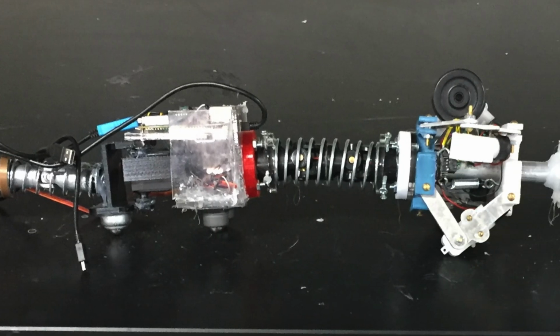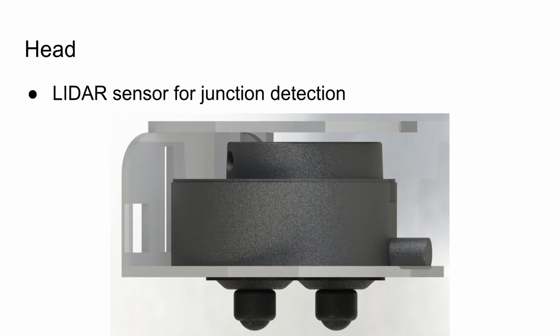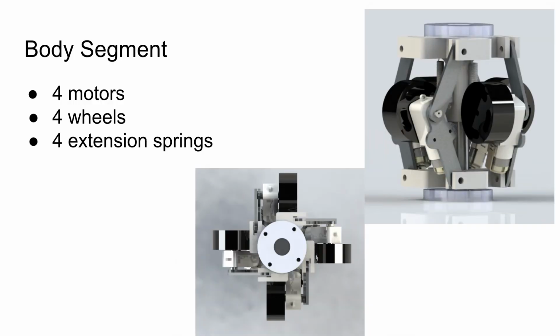Our robot is mainly composed of 3 parts: the head, the neck, and 2 body segments. The head part has a LiDAR sensor on it to collect the data of angle and distance from the pipe wall to the LiDAR sensor. And this information is sent to a BeagleBone, which is like a microprocessor on the neck. The neck also has 2 servos and a W joint, which add more flexibility to the neck when it turns. We also have 2 body segments that propel the robot to move forward. Each has 4 motors, 4 wheels, and 4 extension springs.